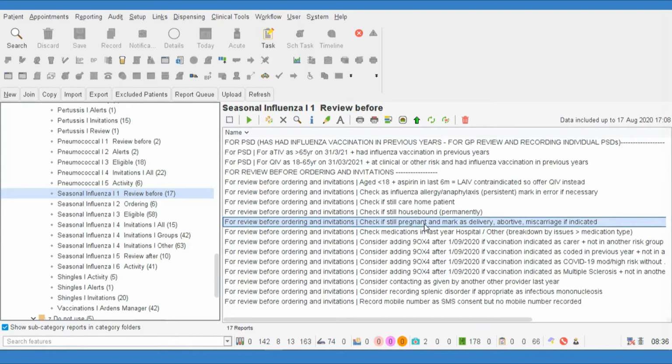Check if patients are still pregnant. So this does cause a few issues each year, where some females are recorded as pregnant, and then for whatever reason there's an issue during the pregnancy. They maybe have a miscarriage or something else, and it's not recorded properly in the record. They're still marked as pregnant, and then they get an invite in the post, which can be quite distressing for the patients, and obviously cause complaints to the practice.